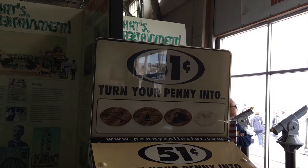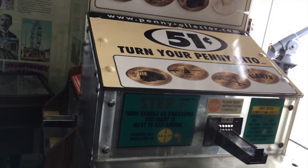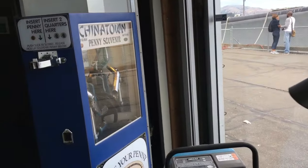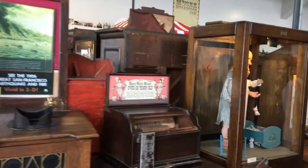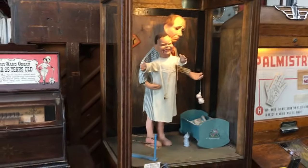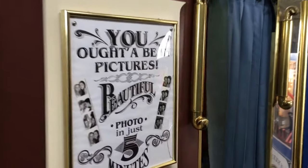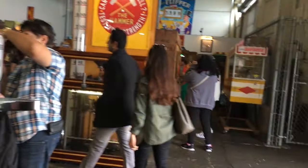But the kind of stuff that caught my eye were these really bizarre carnival-type machines that you would feed a quarter and a mechanical scene would play out, basically. That's the USS Pompano, by the way. That's a World War II submarine docked right outside the building. Here's an example of something I'm talking about. I guess that's like a ventriloquist dummy. I have no idea what's going on, but basically you feed that a quarter and you're going to watch something happen. There's a lot of kind of weird sideshow attraction sort of machines like that.